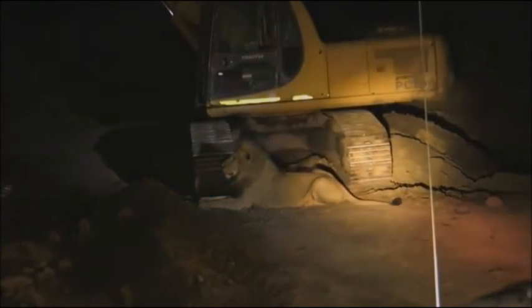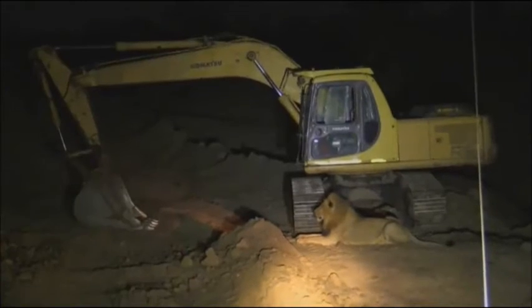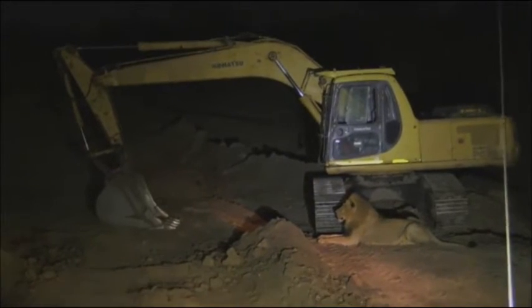Sure you're recording? Oh, just have a look at this. This is absolutely incredible. Here's an iconic image for you. A male lion resting right underneath one of the graders, one of the diggers. Absolutely awesome. Look at that. It's so cool. Let's try and get some extra light on it. There we go. How's that?